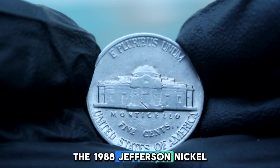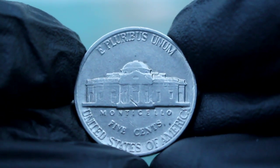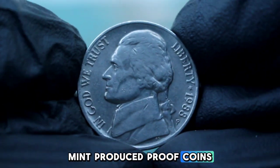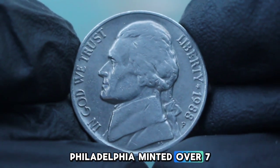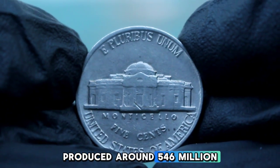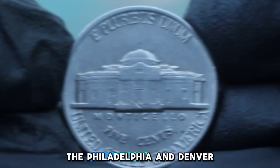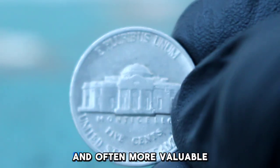The 1988 Jefferson nickel was minted in 3 locations: Philadelphia, Denver, and San Francisco. The Philadelphia mint nickels have no mint mark, the Denver mint nickels have a D mint mark, and the San Francisco mint produced proof coins with an S mint mark. Here's a quick breakdown of the mintage numbers. Philadelphia minted over 771 million nickels. Denver produced around 546 million. San Francisco, being the proof coin, minted just under 3.3 million. So as you can see, the Philadelphia and Denver coins are much more common, while the San Francisco proofs are far less common and often more valuable.